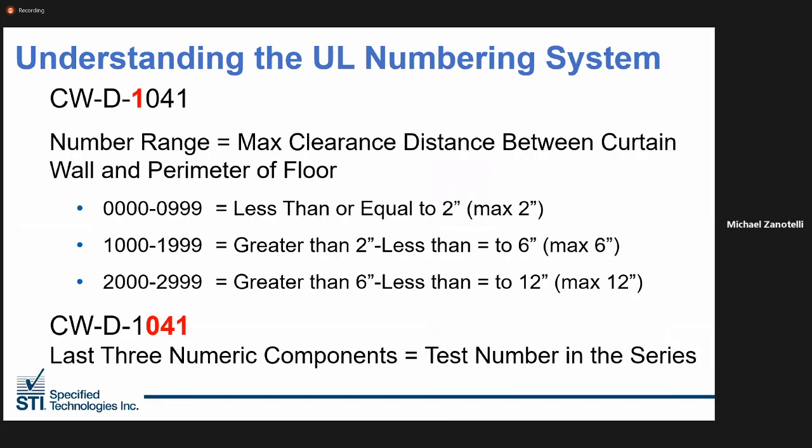The numeric components address the gap width in the system and the test number in that series. The first number references the width of the gap between the curtain wall and the edge of slab. So the 0 series are for joints up to 2 inches, the 1000 series are for joints up to 6 inches, and the 2000 series are for joints up to 12 inches. The last three numeric components list the test number in the series.